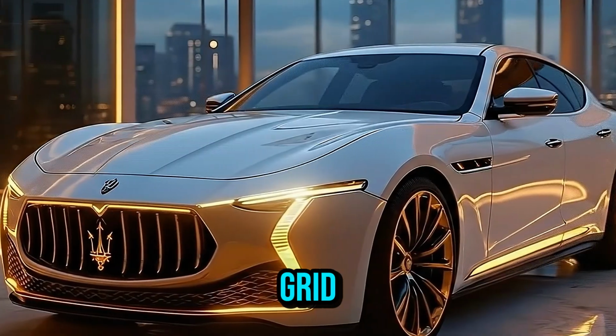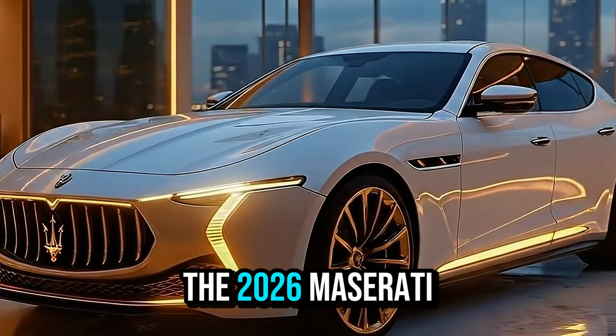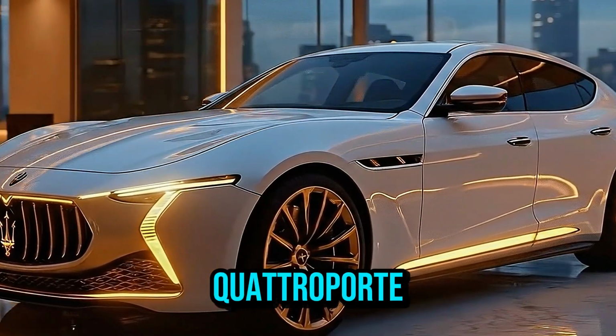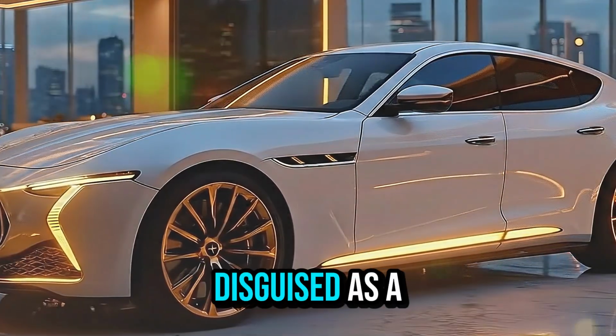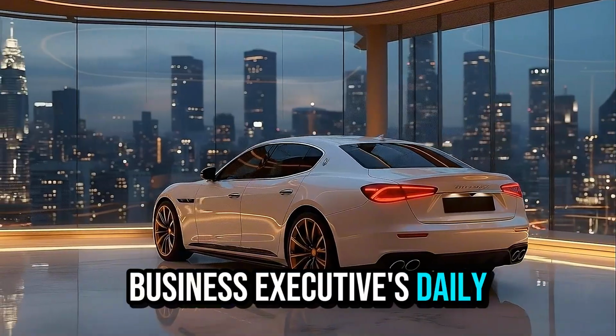Welcome to Road Grid. Today we will review the 2026 Maserati Quattroporte. It isn't just another elegant Italian four-door. It's a supercar disguised as a business executive's daily driver.